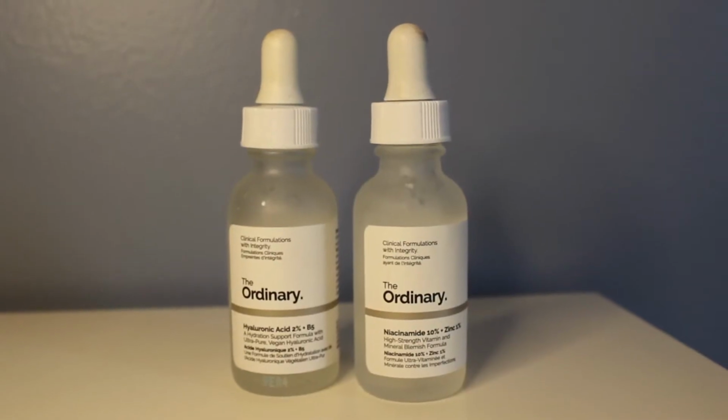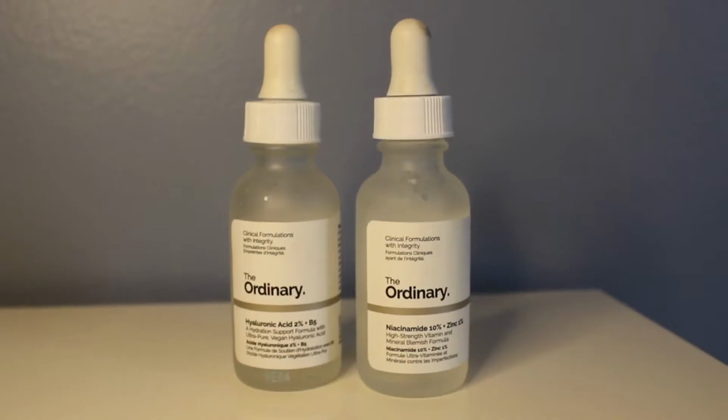Then I move on to serums. So the first serum I put on is from The Ordinary. It's zinc and something else. Niacinamide? I don't know how to say it. But I find that it really helps just before I put any cream or moisturizer on my face. My skin is super sensitive. And then I take a pea-sized amount of that and combine it with hyaluronic acid, also from The Ordinary, just to get my skin to have some kind of base on it before I put any heavy moisturizer or foundation on it.